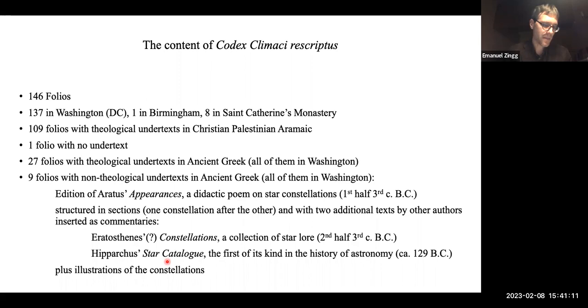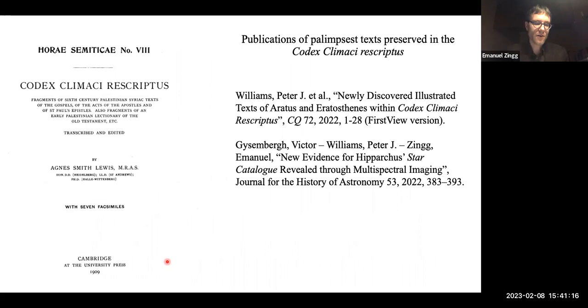Whereas most of the theological parts in Aramaic and Greek were already edited back in 1909 in a book by the Scottish scholar Agnes Smith Lewis, a pioneer of manuscript studies in St. Catherine's Monastery, the Greek copy of Aratus with commentaries remained hidden below the Syriac upper text. It was only after the acquisition of the main bulk of the palimpsest pages by the Museum of the Bible and a subsequent invitation to Tyndale House in Cambridge to take responsibility for its undertexts that the Aratus was discovered. In 2017, the Early Manuscripts Electronic Library, the Lazarus Project, and the Rochester Institute of Technology imaged the manuscript and processed the images thereafter.